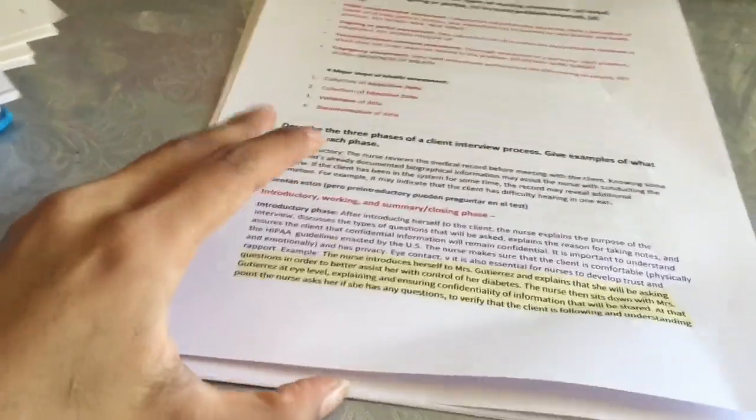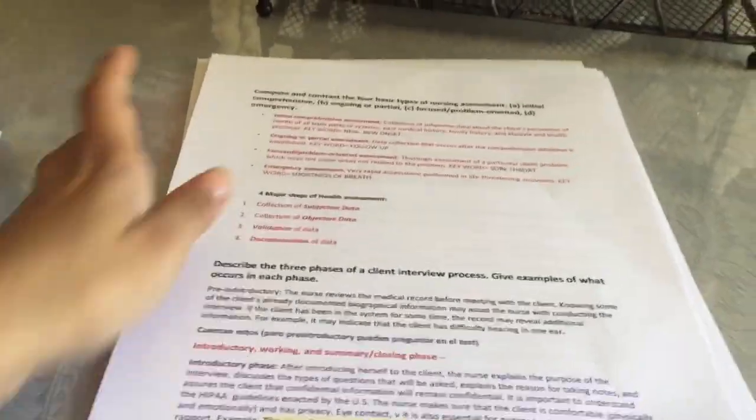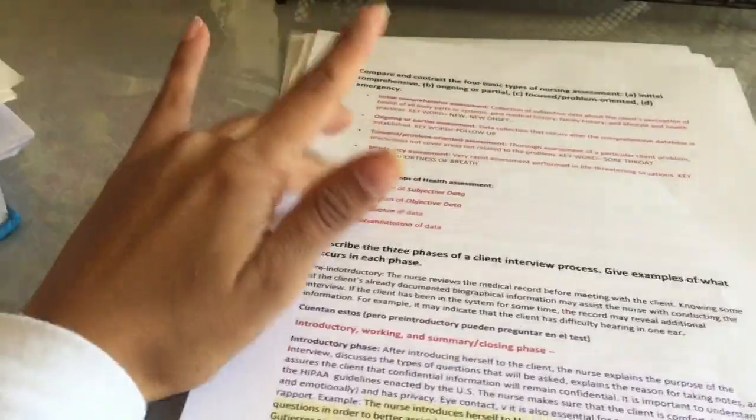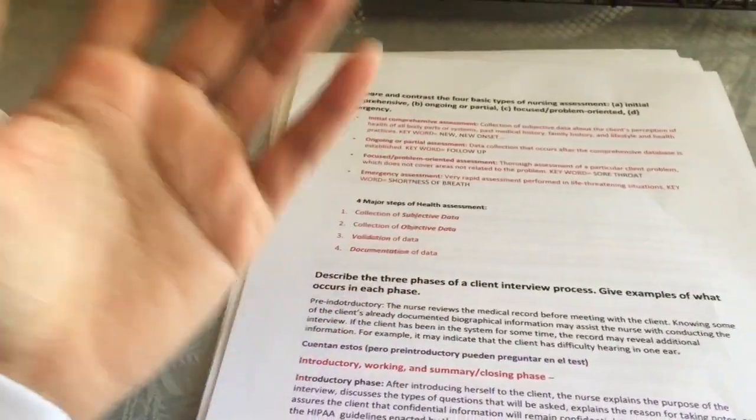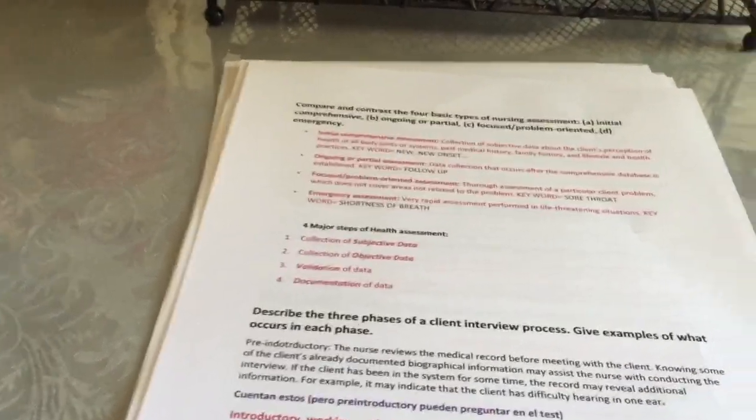First health assessment exam this Friday, and our instructor barely gave us our study guide. Well, not really a study guide, but what he thinks is going to be on the exam, just because he hasn't done it yet.